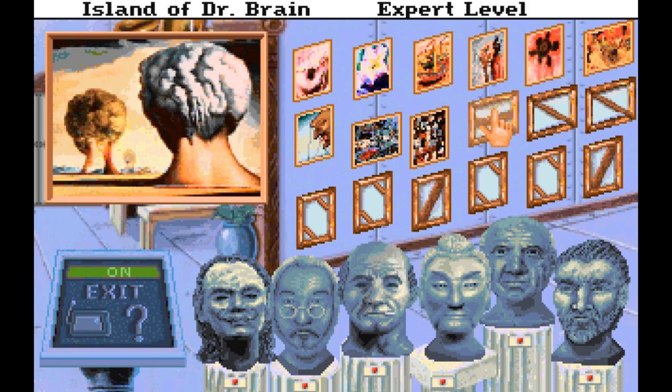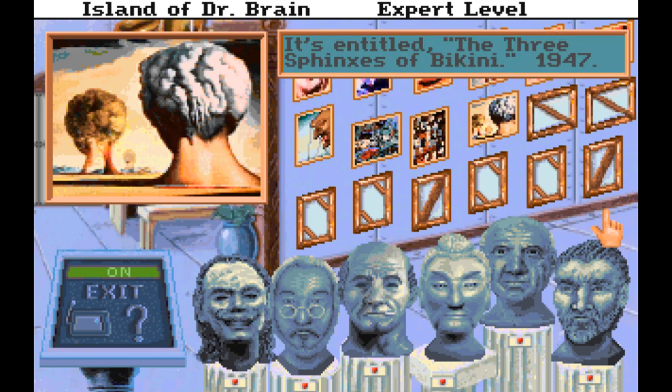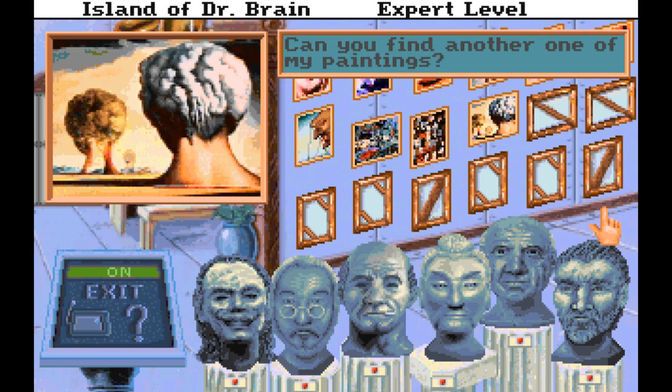I want to say Dali, but I'm gonna go with the second from the left guy instead. You mean Kandinsky? Yes. Should have stuck with your first gut. It's Dali. Yeah. The Three Sphinxes of Bikini. Interesting.